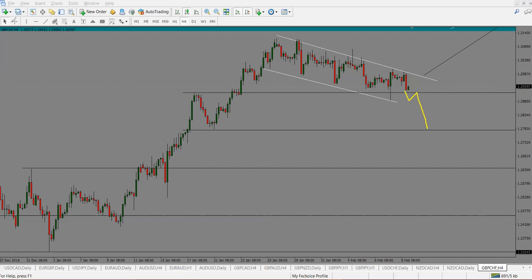Let me see how many pips that would be. It should be about 100 plus. If you can get that move to here, yep, it's about 135 pips. So that's your move right there if the upside doesn't work. But if the upside works, let me see how many pips that upside would be back to the top. About 160, 170 pips.